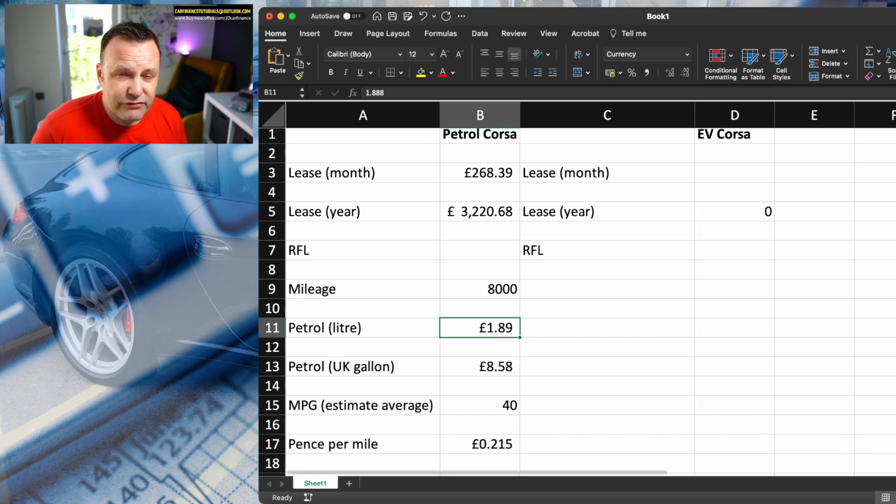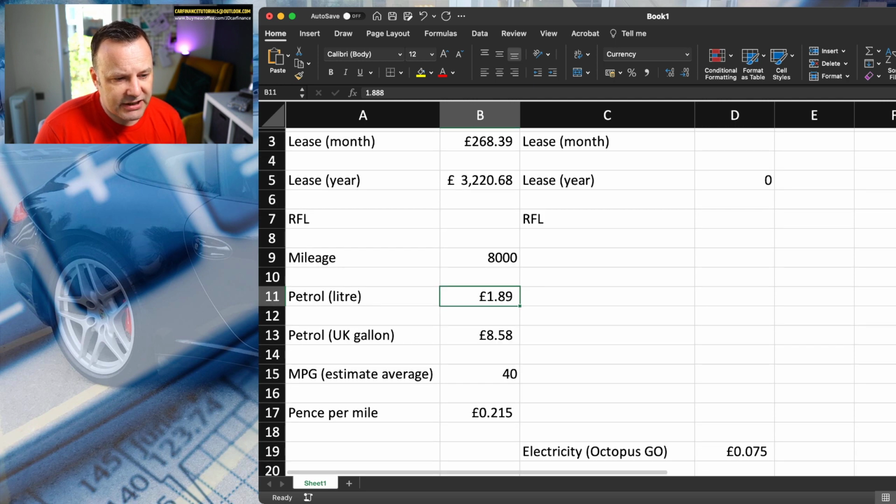Let's assume that on average this car might do 40 mpg. Might be less, might be more. General kind of urban motoring. I'd be surprised if you got an average of more than 40, but you may do. But let's say 40 to the gallon. That gives us a pence per mile of 21.5 pence. All I've done there is take £8.58, which is the cost today of a UK gallon of fuel, and divide that by 40.